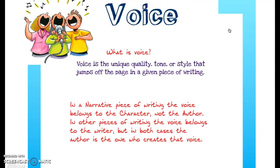So one type of author's craft is voice. What is voice? Voice is the unique quality, tone, or style that jumps off the page in a given piece of writing. In a narrative piece of writing, like an anecdote or a short story, the voice belongs to the character, not the author. In other pieces of writing, the voice belongs to the writer, but in both cases, the author is the one who creates that voice.